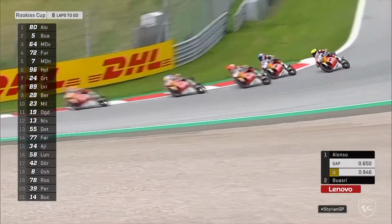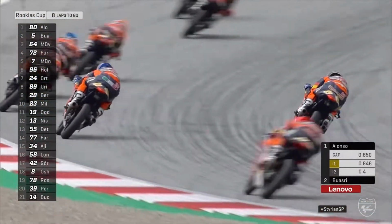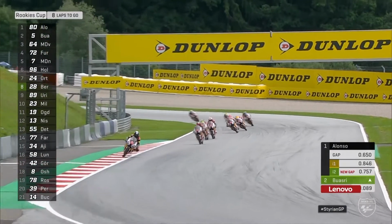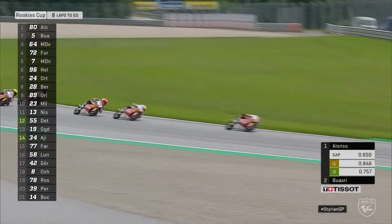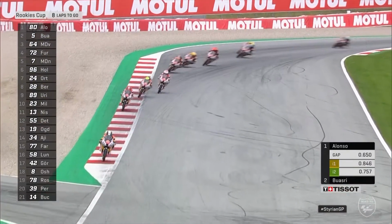But yeah, they've got to be careful if they're gonna start battling. Then Alonso's got clean track and clean air, and he's not got anyone trying to overtake him. So they do need to be a bit careful to not let Alonso get a bit more of a gap, because as soon as it gets over around a second, then if Alonso doesn't make any sort of mistakes, it could be race over.